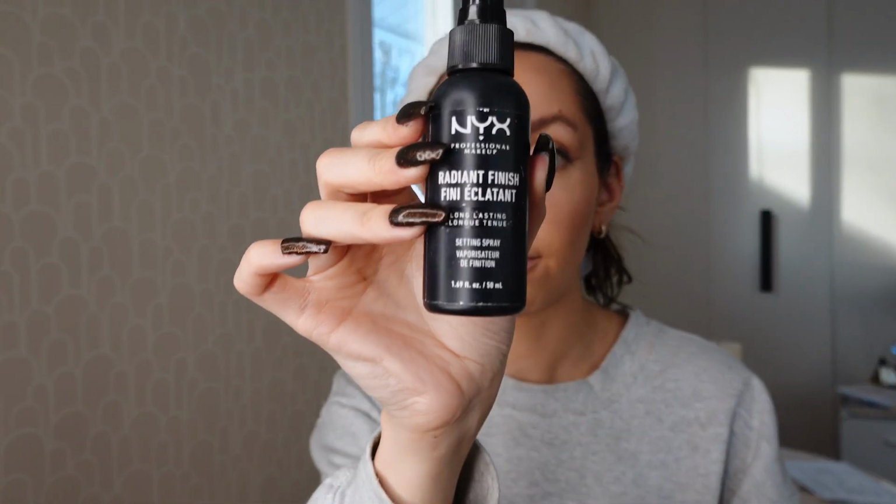Okay, so now I'm gonna set my face with setting spray. This is the best part. I feel like this is the most rewarding part, the finish line. So I use the NYX Radiant Finish setting spray. It's like $5. Just gonna let that dry. We're gonna do my lips, and then we're gonna do hair.